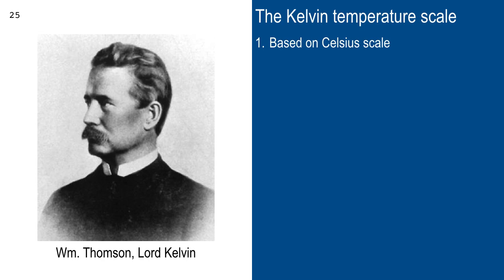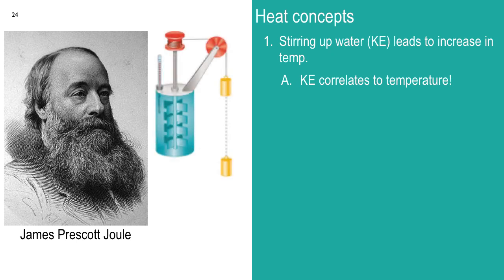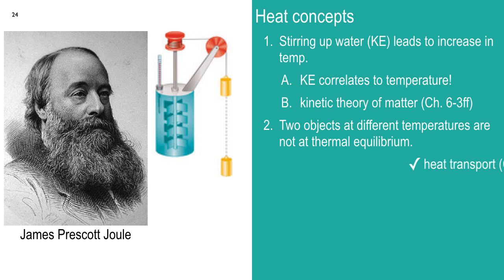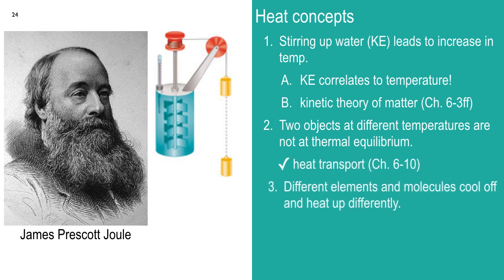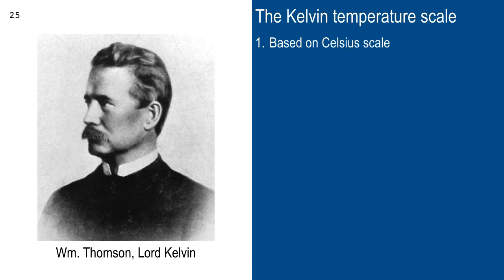Right now, here's a picture of William Thomson, Lord Kelvin. Another guy with a big mustache. And actually, James Prescott Joule had a big mustache and a beard. A James Harden-like beard. So, pretty cool. But anyways, let me go back through here. So here's Thomson, Lord Kelvin.